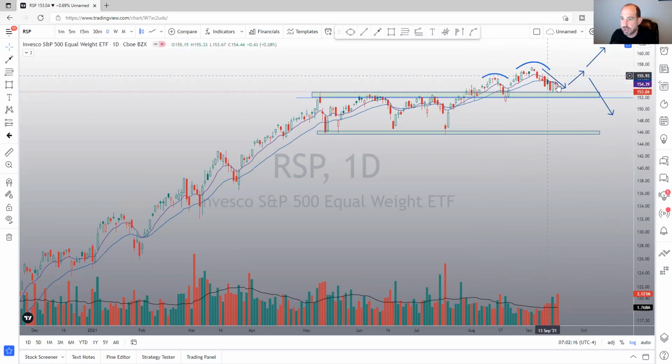Just because it looks like a head and shoulders pattern doesn't mean it is until, again, 152. That's the line in the sand. If 152 breaks, I think coming down to 145 is likely, or at least 148, something like that. But right now we're still in this pattern. Again, it's not just a gigantic top. Maybe you say this is a larger shoulder, larger head, then maybe it does another shoulder here and it's a bigger top. Either way, RSP has a bearish look to it, as well as the SPX.